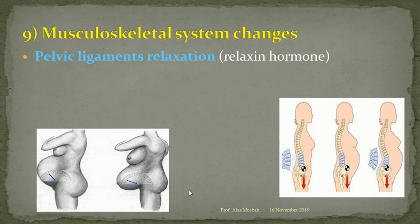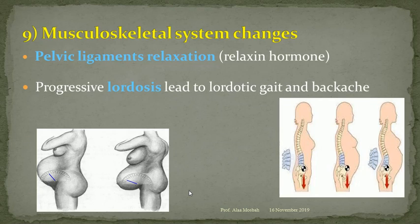Pelvic ligament relaxation, yes, under the effect of relaxin hormone. Progressive lordosis and the lordotic gait. Pendulous abdomen, as you can see in the picture.